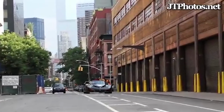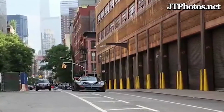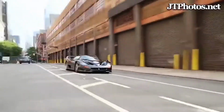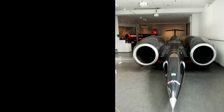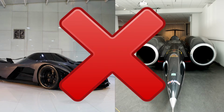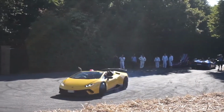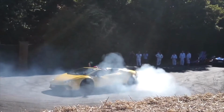Today, I've compiled a list of the fastest cars of each decade going back to the 1900s. This list strictly contains production vehicles only, so no race cars or concept cars. So no, cars like the Thrust SSC and the Devel 16 are not going to be on this list. However, I will be giving some honorable mentions at the end, so stick around for those too. But without further ado, let's get into the video.